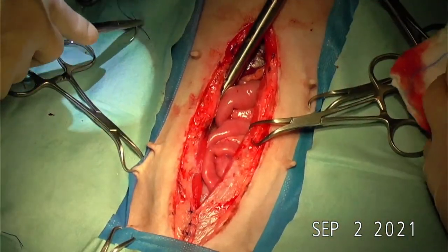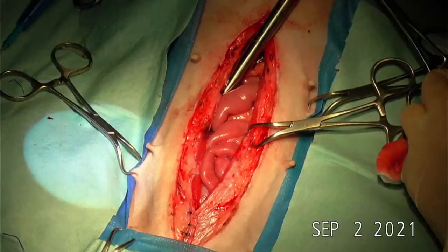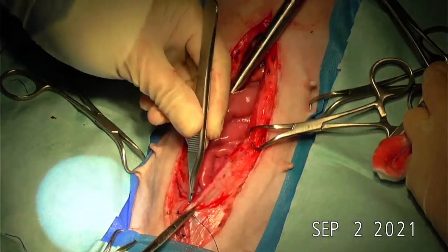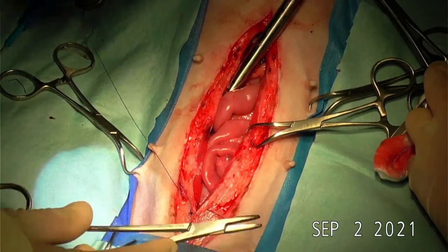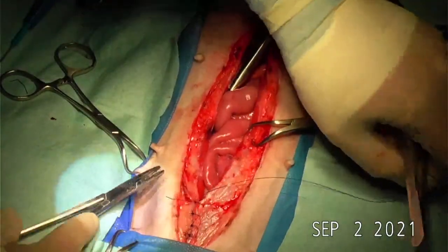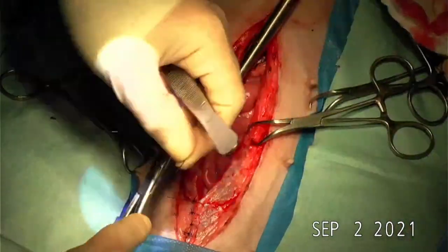Okay guys, thank you very much for watching. We are closing now the abdominal incision. The rectus abdominis and the linea alba.